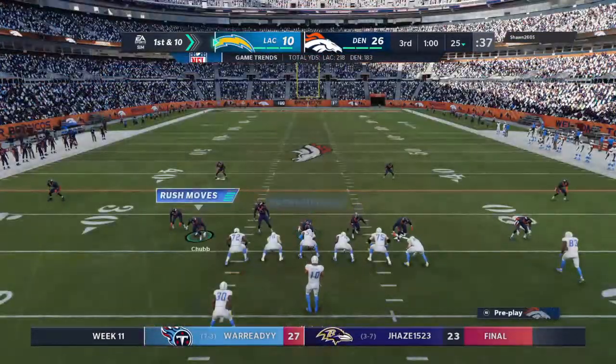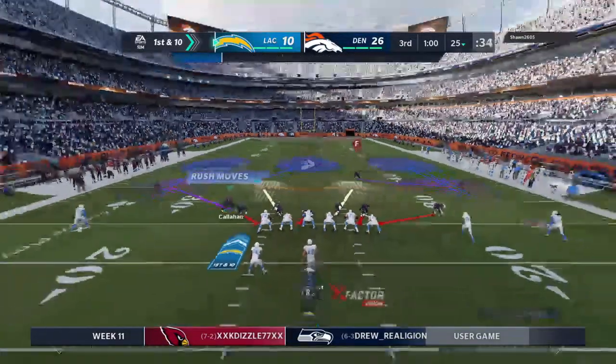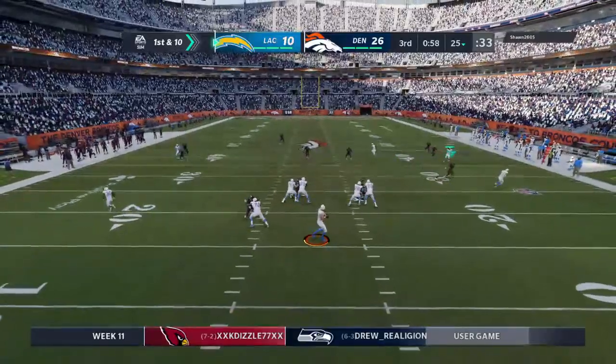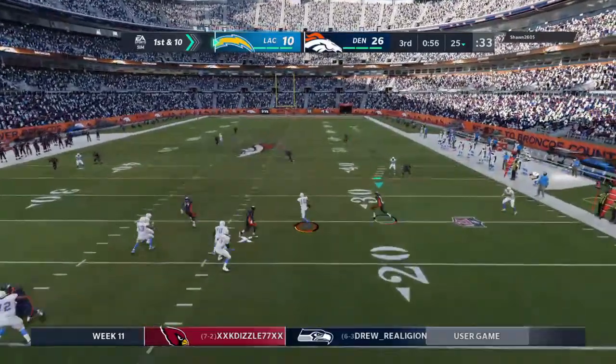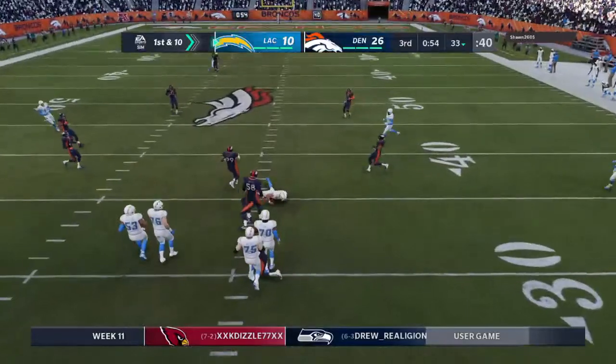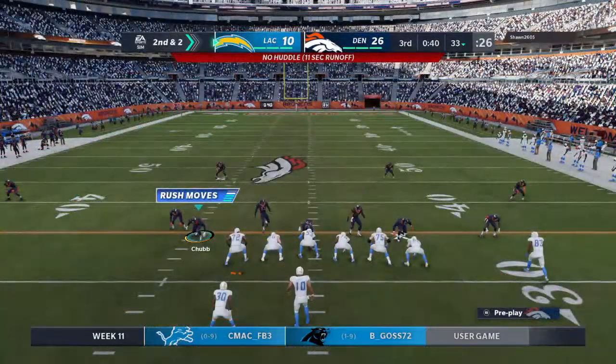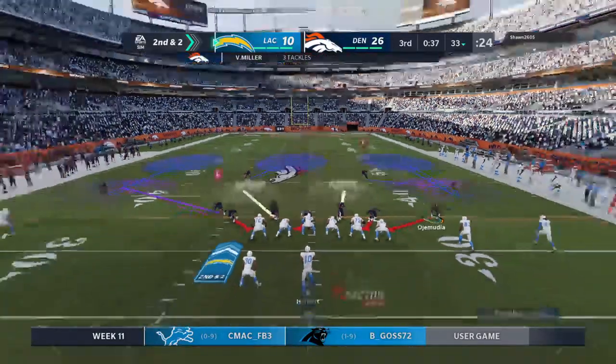The Charger drive about to get going. Fresh off of 6 the other way, it's Herbert eluding the pressure right. Now he'll pull it down. He'll get 8 on the scramble there. It'll be second and a couple. Here's a 2nd and 2 now from the 33.